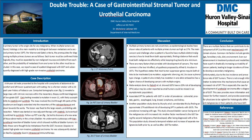alongside GIST. Another population study done by Murphy et al. corroborates this finding by finding an approximate 17% additional risk of SPT in patients with GISTs, the prevalence increasing with age. This study also showed bladder cancer being one of the malignancies with increased risk. This study also factored in GIST being the second malignancy that developed after being diagnosed with the first. This population study showed a temporal relation and increase of separate malignancies both prior to as well as after GIST formation.